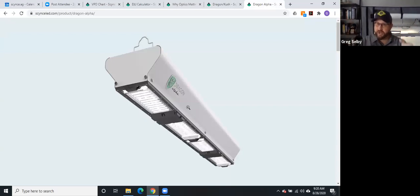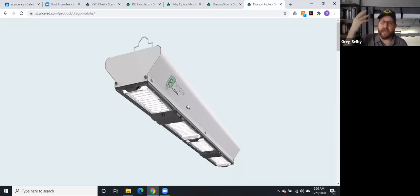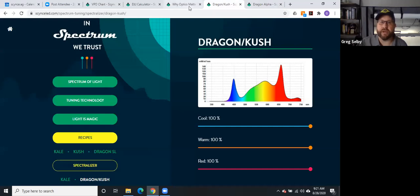We found that the 70-degree optics, when you have them at a higher height, work well. This light was designed for greenhouse supplemental lighting for the most part, so it's got a real narrow body shape and is meant to be hung really high over your canopy. This is really going to drive the light down into the canopy a little better.